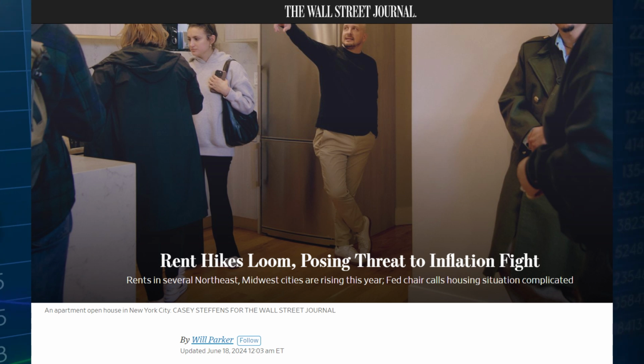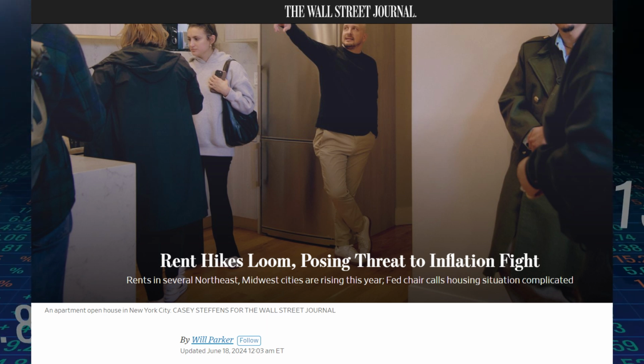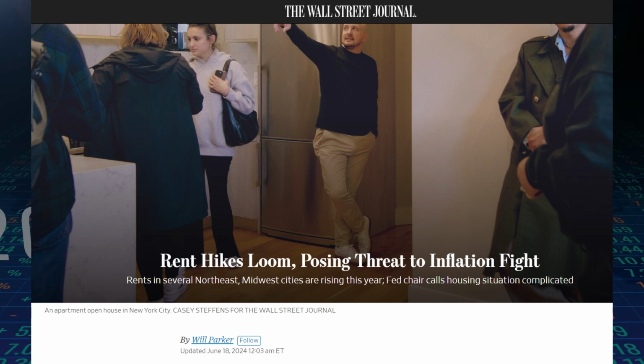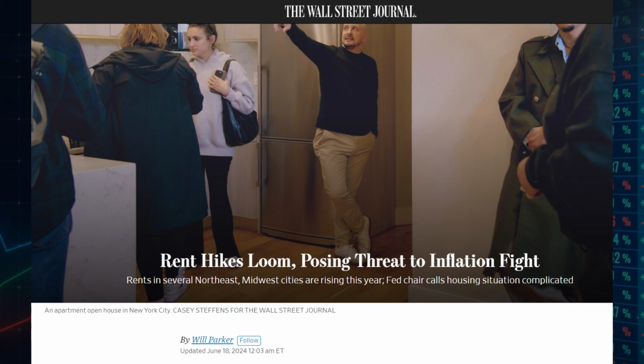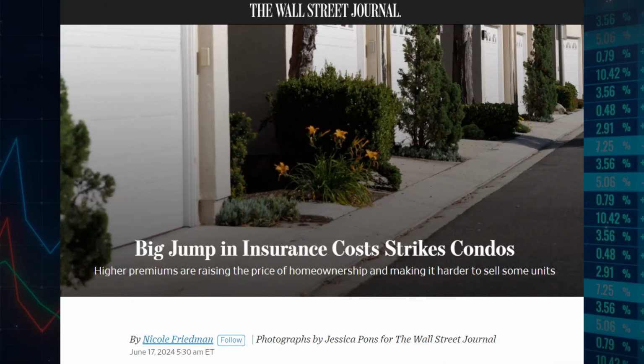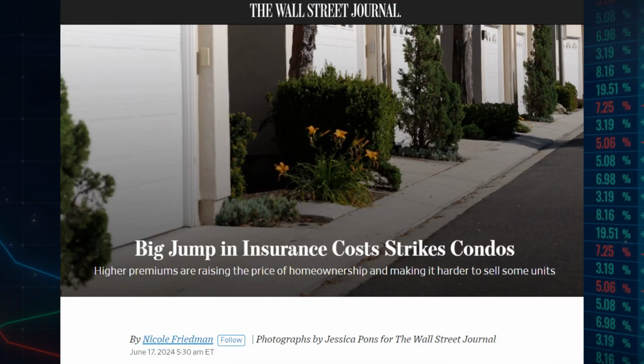Furthermore, the Journal says that rent hikes are looming, posing threats to the inflation fight. Why? Because all of these pandemic restrictions on raising rents are going to expire now. Your landlord will increase the rent. There's no doubt about it. Isn't that inflationary or not, Mr. Powell? Then you have, when we talk about condos, part of the reason is insurance costs are moving higher.